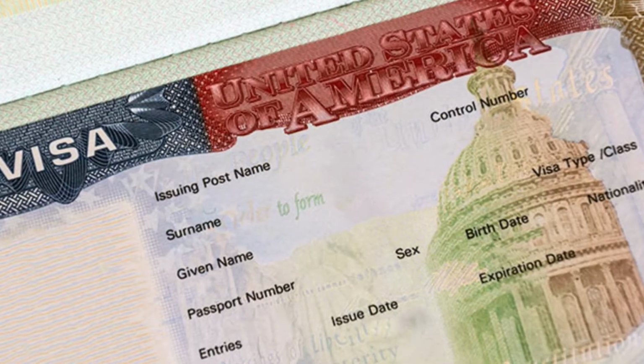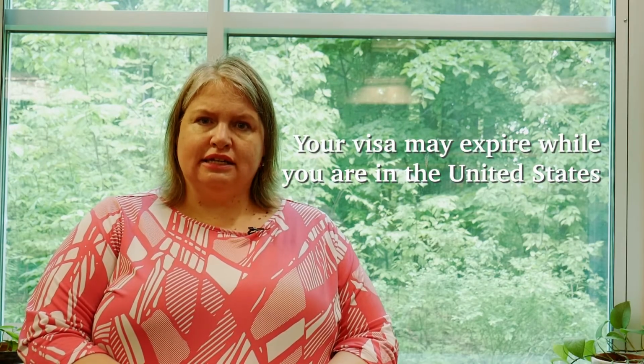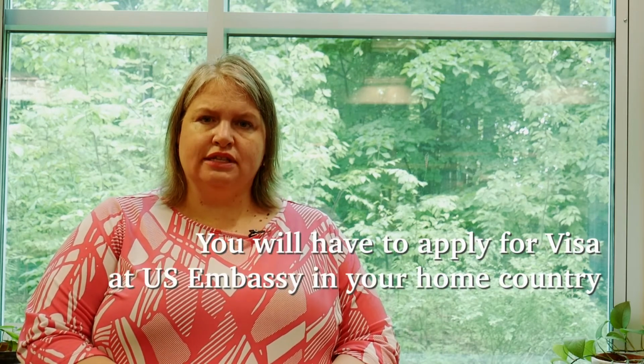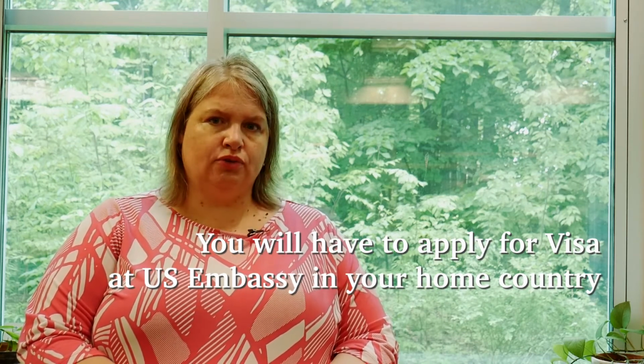The next document that is important is your visa, and again, it is in your passport. It may expire while you're in the United States, as it is simply permission to enter the United States. If it expires, that's fine. You may remain studying here at Grand Valley State University. However, the next time you travel home, you will need to get a new visa. You'll have to apply for a visa at the U.S. Embassy in your home country. Visas may not be renewed within the United States.